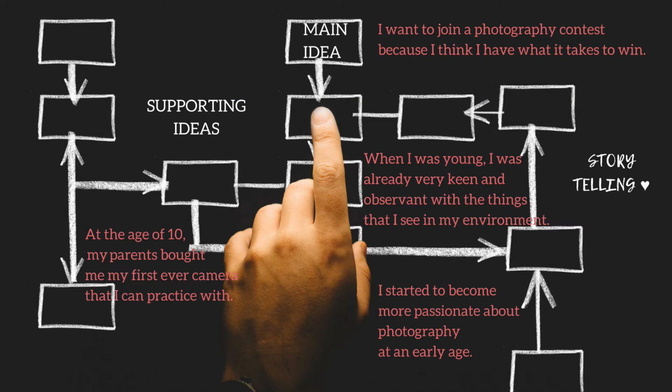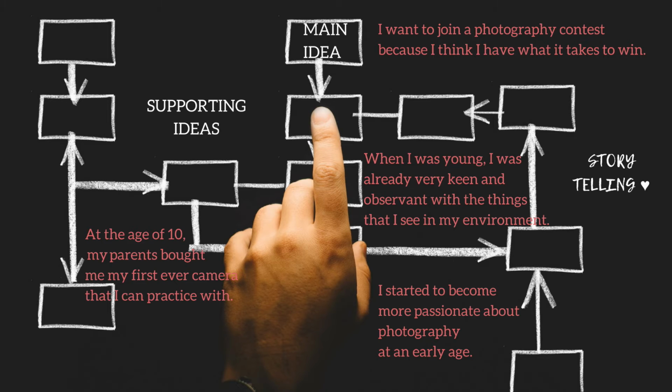And then another idea you'd want to share is that because I was very observant and keen, and I would always see the environment in a different light, I started to become more passionate about photography at an early age. And then you can add another supporting idea of why you want to join the contest. So you can say something like, because of that, at the age of 10, my parents bought me my first ever camera that I can practice with.